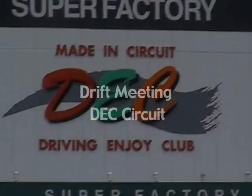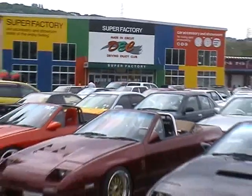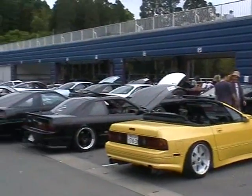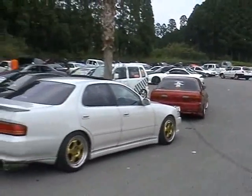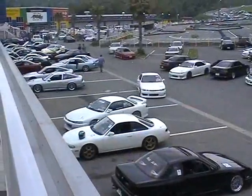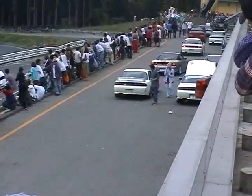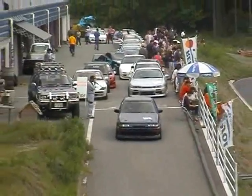Drifting isn't just a street sport in Japan. There are organised meetings too, known as drift battles. This one took place at the DEC circuit about an hour south of Fukuoka. A huge number of cars enter the event, bringing their friends along to help change tyres. At this meeting, 2 cars at a time were doing 5 laps of the circuit. Points are awarded for style and speed to each of the drift teams. The team with the most points takes home a trophy at the end of the day.